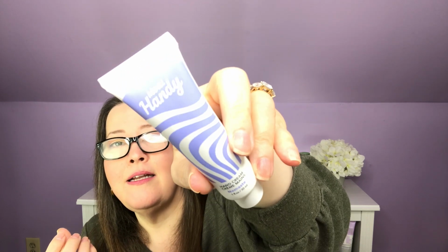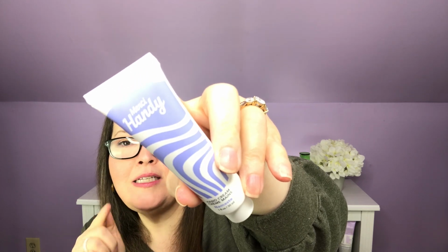Next out, we have a Mercy Handy Hand Cream in Namaste. That is what that looks like. We have had this brand. I got a natural deodorant in this brand that I love. This is 1 fluid ounce. It smells so good. It does the job. I like it a lot.